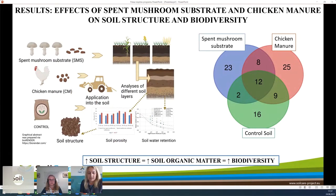Also, I would like to say that the study demonstrated that long-term application, as I said, more than 20 years, of spent mushroom substrate and chicken manure improved soil structure, increased soil organic matter content, and also increased biodiversity, especially fungal biodiversity in the tested soil. These are our main findings from the performed experiments.